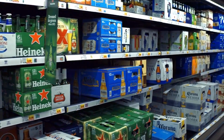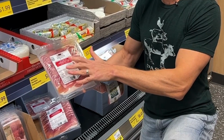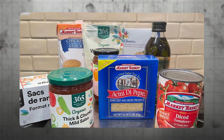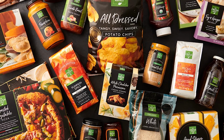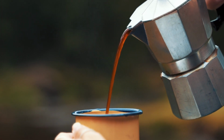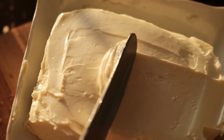Things that actually matter. The system was designed to keep you loyal to a label. The name on the box was never about what was inside it. It was about making you feel like switching was a downgrade. It's not. The data proves it. The taste tests prove it. Your wallet will prove it the first week you make the switch.